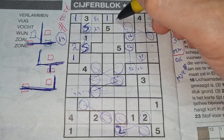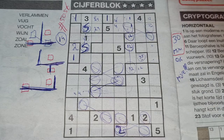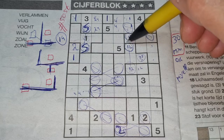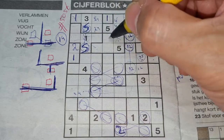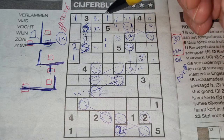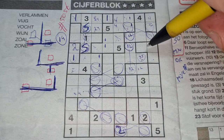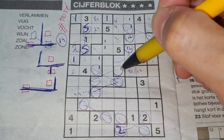These 2 boxes can be 4, so the 4 could be here, could be there. These 2 boxes can be 1, so the 1 could be here, could be there. Well, we have a double 1 here and double 2 there, so this box can be a 1, but also that box can be a 1, so the 1 could be here, could be there. These 2 boxes can be a 1, so the 1 could be here, could be there. These 3 boxes surround the 5 can be a 5, so the 5 could be here, could be there.